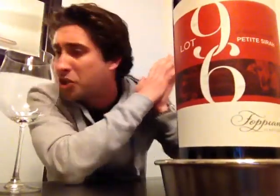I was just reading in the Wine Spectator that Louis Fabiano just passed away. And so I thought it was just kind of fitting that we take a look at this wine right now. So let's crack this open. Again, it's a '09 Petite Sirah.